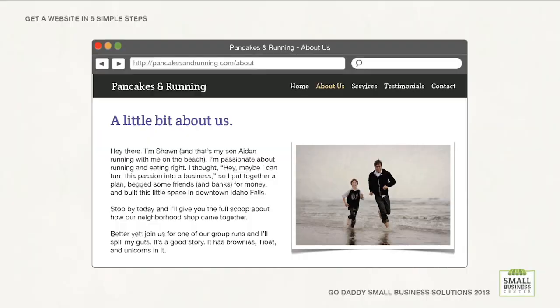So in this particular case, this is it. I have a picture of my son on here because that's important to me. That's my story, right? I love to run with my son. I love to run with him, mostly because he thinks he's crazy fast, and I let him think that whenever I go running with him. He gets really excited. But I want everybody else to also know that I have a family, and that's part of my passion. And this is a family business. So when you stop by at Pancakes Running, he's over in the corner flipping the flapjacks, right? So I want you to know that about me.